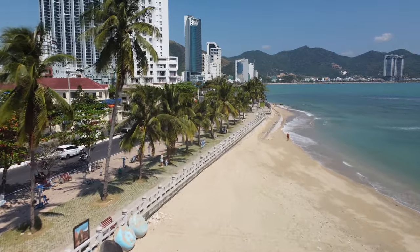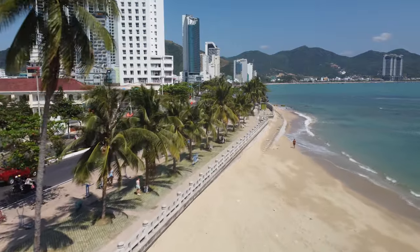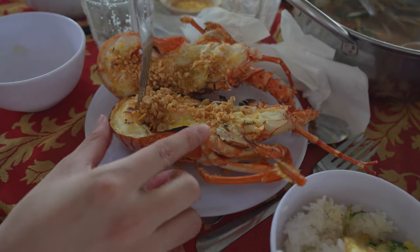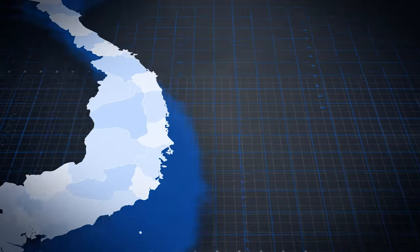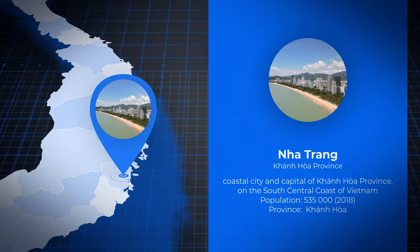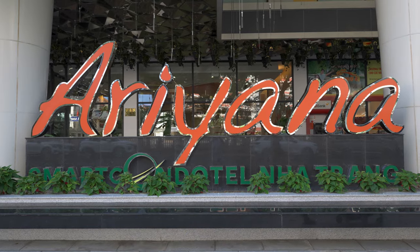Welcome to the enchanting coastal paradise of Nha Trang, Vietnam, where pristine beaches meet Asian temples, vibrant nightlife, and mouth-watering seafood. Nha Trang is a coastal city and the capital of Khanh Hoa province, nestled along the shores of the South China Sea. We stayed at Ariana's Smart Condo Hotel.